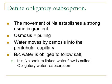So the movement of sodium creates a strong osmotic gradient. And remember, osmosis is really water pulling, or think water sucking. So water moves by osmosis back into the blood, because water is obliged to follow salt. That's what we always say: where salt goes, water follows. So this sodium-linked water flow is called the obligatory water reabsorption.